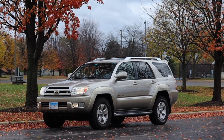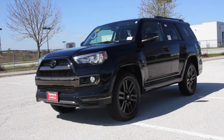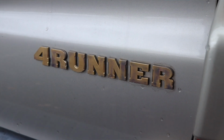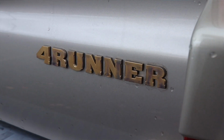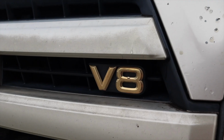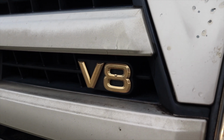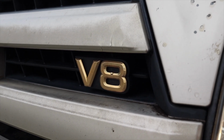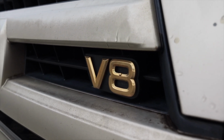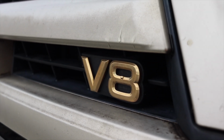First of all, I recently reviewed the very first year of the 4Runner, 1984, as well as a current year and a second gen 4Runner. So I'm slowly working my way through the 4Runner's history, and I'm excited to check off another generation, the 4th generation. But the other reason I'm super excited is because this is the Limited, which came with a 4.7 liter V8 and is the only 4Runner so far to be offered with a V8. So this is the only V8 4Runner, which is really, really cool, and I'm excited to share it with you guys.